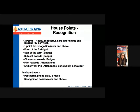We do also have form of the fortnight. So every fortnight, a form can win in terms of getting the most points, or in terms of amazing attendance. You will see around school our pupils wear badges on their lapel, and those badges are for start of the term. It might be for subject awards or character awards. Towards the end of each term or the end of the year, we have a film reward potentially for attendance, which our pupils thoroughly enjoy. And we do end of year trips. We unfortunately haven't been able to do them this year because of COVID, but hopefully by the time you get to the end of year 7, we'll be able to go on trips again, and that's linked in with our attendance, punctuality and behaviour, and our pupils thoroughly enjoy those trips.